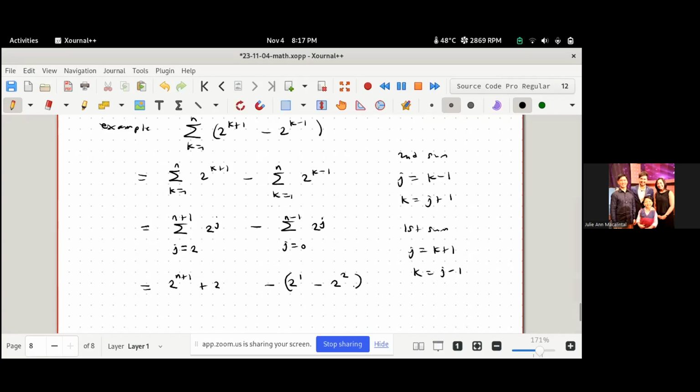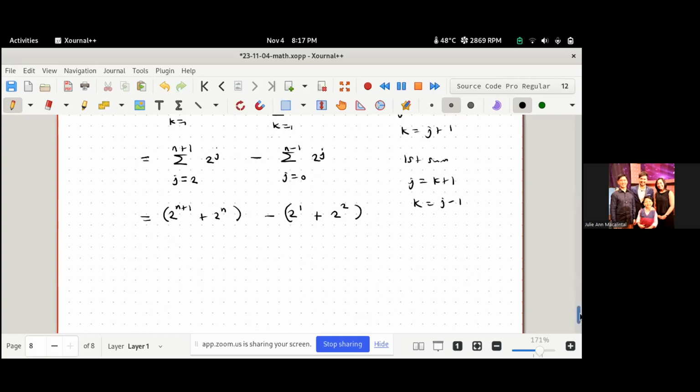Kasi pag everything from 2 to n minus 1, nagka-cancel with the second sum. So iiwan ko lang yung mga terms na walang cancellations. So ang mga walang cancellations, 2 to the n, j is equal to n, at saka j equals n plus 1. And then ayan, ito na yung final answer.